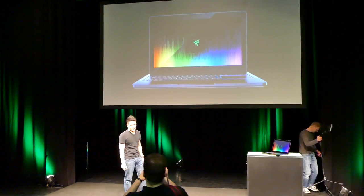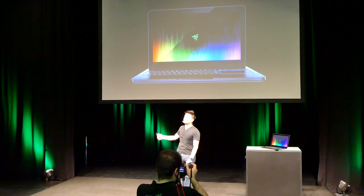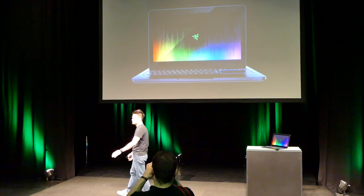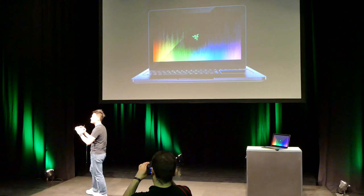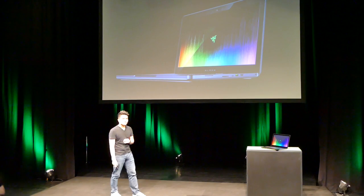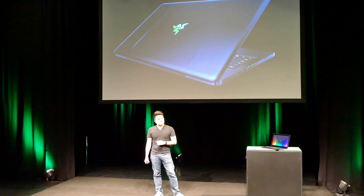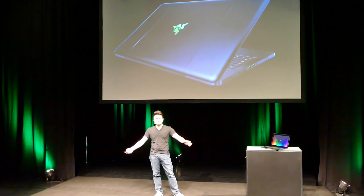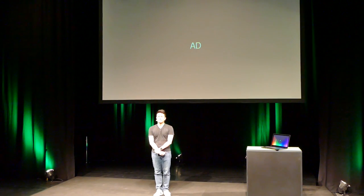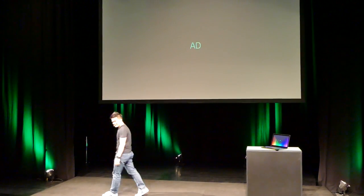So here are a couple of beauty shots for those of you who may not be able to see it from back there. You can see it, it's beautiful. All aluminum, unibody chassis. We don't cheap out on anything. It's always the very best for our friends and fans over here. Here's a perspective shot. It's a beautiful, beautiful laptop. Here it is from the back. And of course, just for today, we've made a special ad to share with all of you. Would you guys like to see it? All right. Check it out.